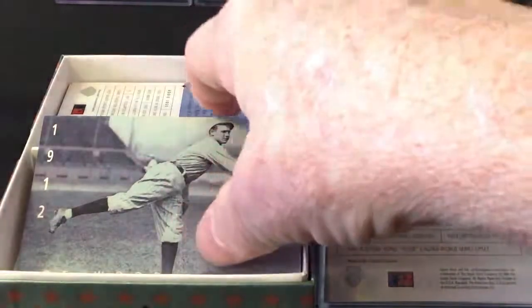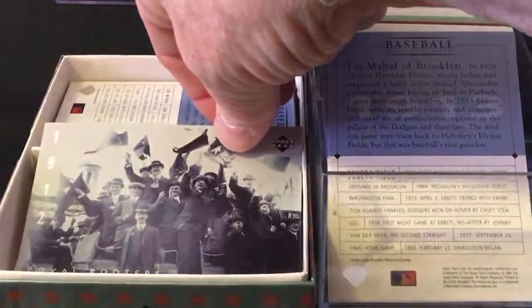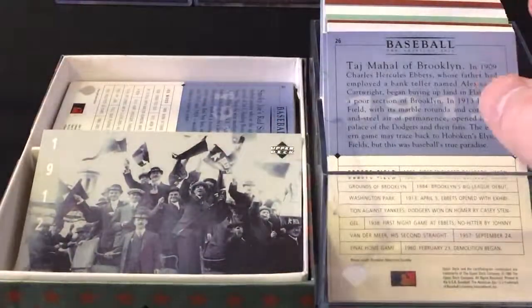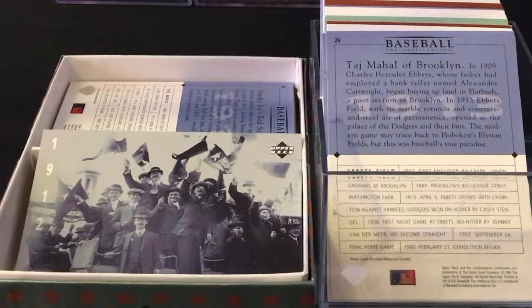All right, let me put this one in the books now. Put this one up on display next. Royal Rooters. Okay, moving to card number 26, the Taj Mahal of Brooklyn. In 1909, Charles Hercules Ebbets, whose father had employed a bank teller named Alexander Cartwright, began buying up land in Flatbush, a poor section of Brooklyn. In 1913, Ebbets Field, with its marble rotunda and concrete steel air of permanence, opened as a place for the Dodgers and their fans.